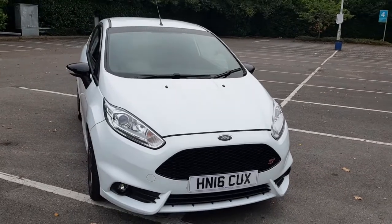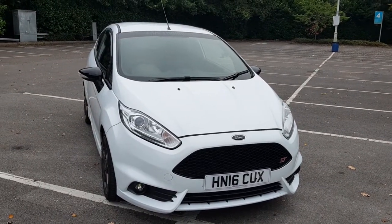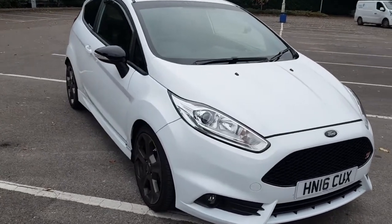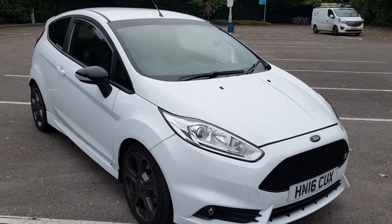But yeah, I think from the front it looks quite nice. Probably going to go for a splitter of some sort at some point soon. Side splitters, but that'll come later on. They're not necessarily a priority at the moment.